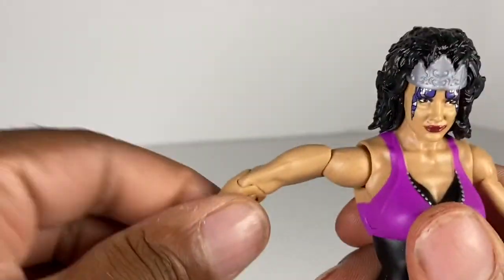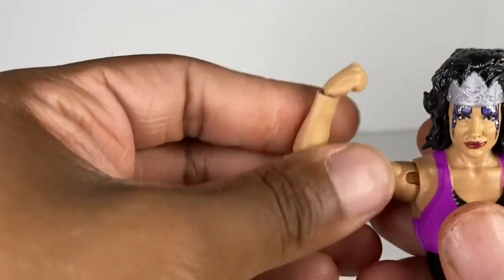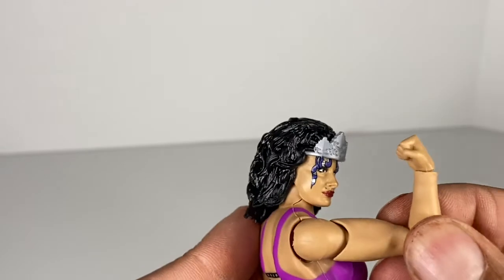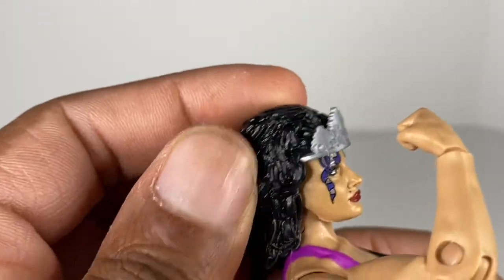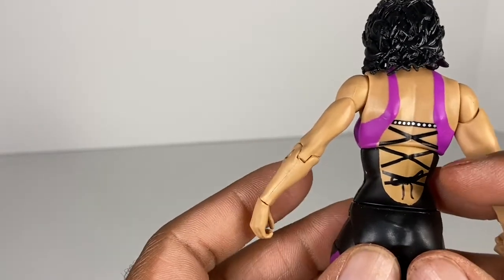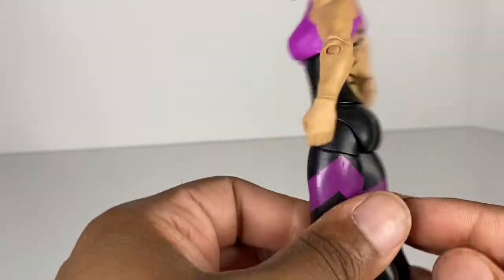Okay, so her arms go all the way around, and they go this far in. She can flex, bicep flex. And her arm goes this far back, that far in. She could really get some good poses here. Oh, no. I gotta be careful not to play with her too hard. And then this is the back of her. Now, this is cute. I like this detailing of the strings. That's cute. I like that a lot.